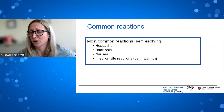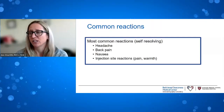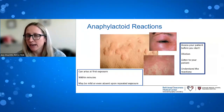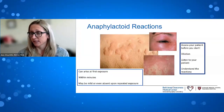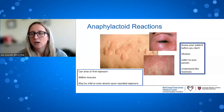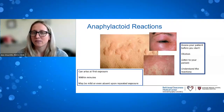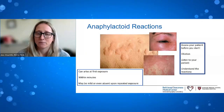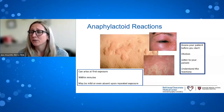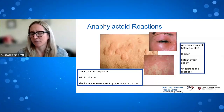The most common reactions are really self-resolving, and patients maybe wouldn't even mention them: things like headache, back pain, nausea, and changes at the injection site. But the anaphylactoid type reactions are the ones that we as sonographers, if we're injecting, need to know what they look like, and have a policy to react to them. So look at your patient, assess your patient before you even start your exam, and know that these reactions can arise really quickly: the redness, the rash, the periorbital swelling, things like that. Listen to your patient. Our patients tell us about all of their ailments. They're certainly going to tell you if they're experiencing something significant.